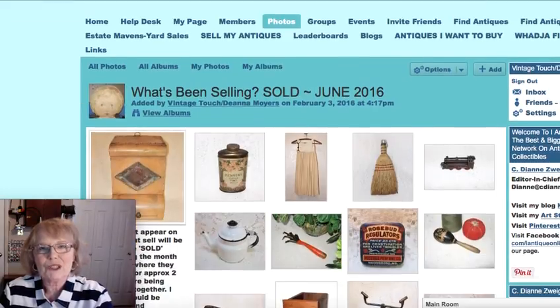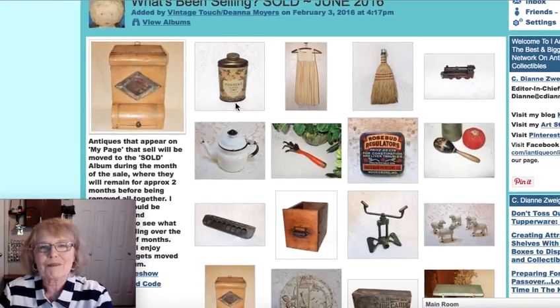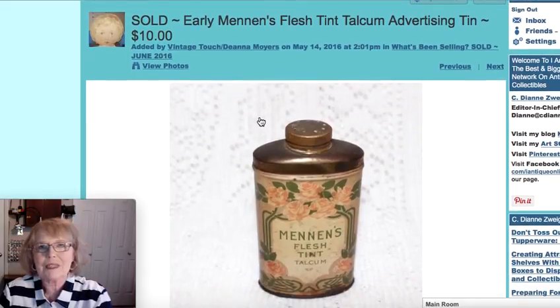Opening up the June sold album, I'm just going to go piece by piece through what has sold that was featured here on my webpage. The first item was a wonderful early Menen's Flesh Tint Talcum tin. It's an advertising piece. I sell a lot of advertising pieces. This one had a charming look to it with the floral pattern there, and that piece sold for $10.